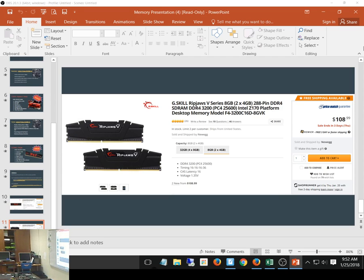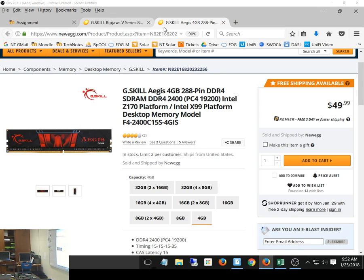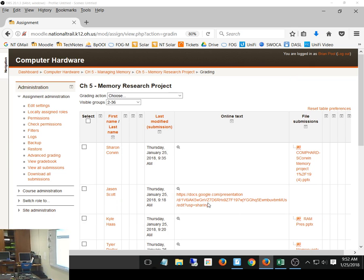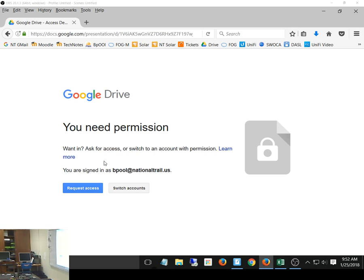I have the details for everything, but ECS motherboards are just... Are you complaining again? What do you mean ECS motherboard? That has nothing to do with your motherboard. Yeah, one of the motherboards, I realized, is for laptops. And I was like, oh. You never gave me permission, still. I just shared it.